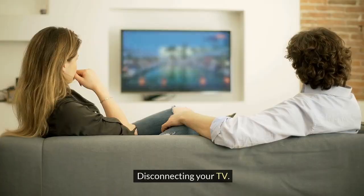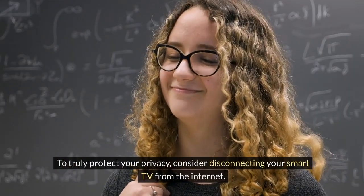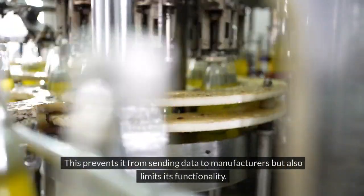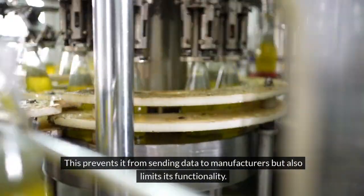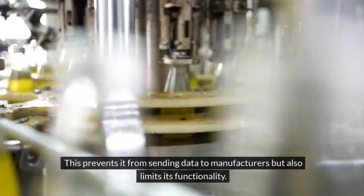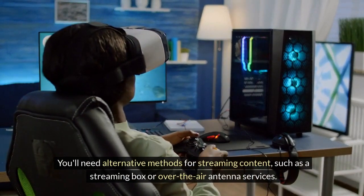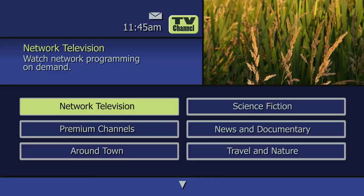Disconnecting your TV. To truly protect your privacy, consider disconnecting your smart TV from the internet. This prevents it from sending data to manufacturers but also limits its functionality. You'll need alternative methods for streaming content, such as a streaming box or over-the-air antenna services.